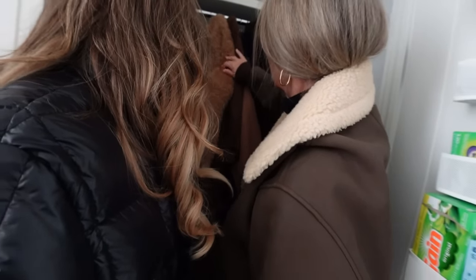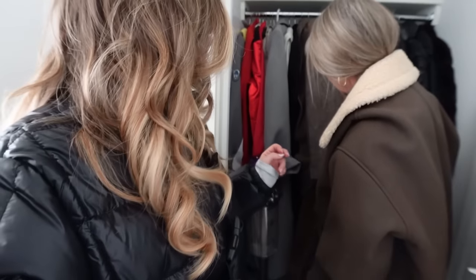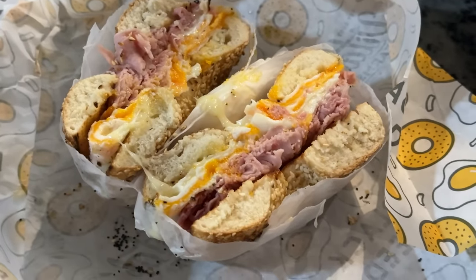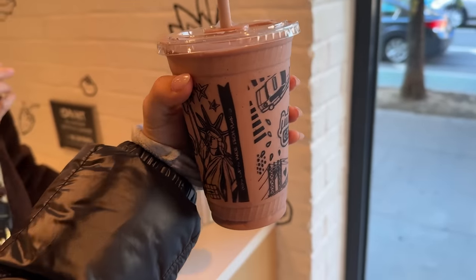All right. I have this, which is a longer one, but it ties in the waist, or this one from my edit with Astr the Label. That's long and wool. But I know long might not be mobile for our walk. What about this guy right here? Or I have a brown. Oh yeah, that's from Beyond Yoga. Of course you'd pick that one up. That's perfect.